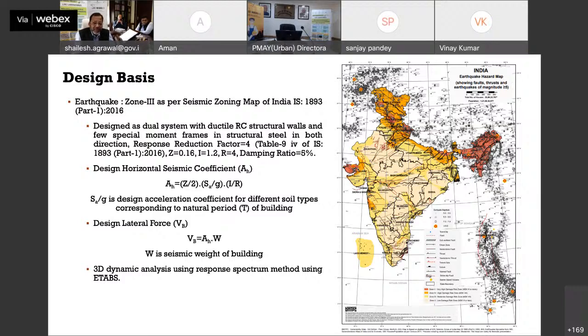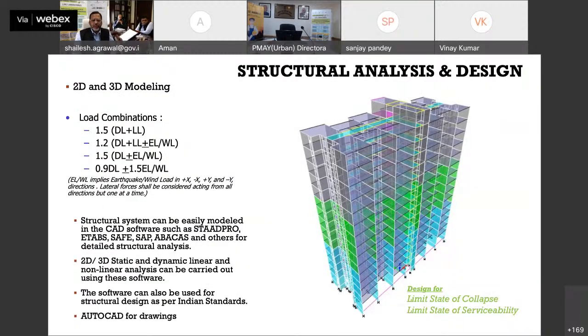I'm not going into the details of those. You try to find out the horizontal load for which your building needs to be designed. And once you ascertain all these loads, so what are these loads? One is dead load, another one is live load, then you have wind load, and you have earthquake load. And if you're designing in a snow-laden area, then you have to take snow load and other loads. Cyclonic, then cyclonic wind needs to be incorporated.